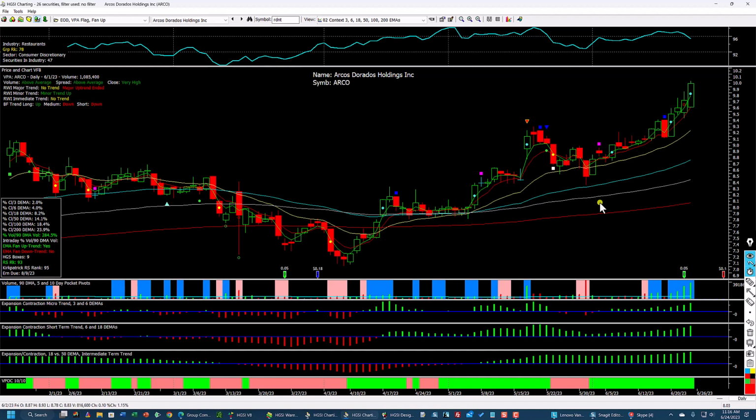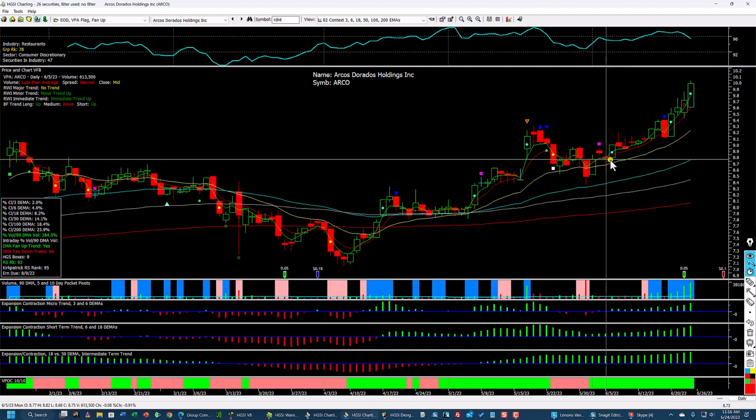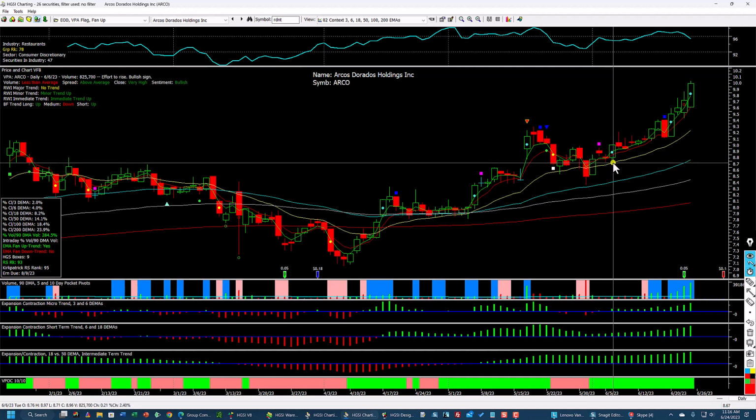Now let's go back and see where this turned positive on the 3 and the 6. It looks like it was right here, right in here on this effort to rise. So this probably would have appeared through one of these scans on that day.